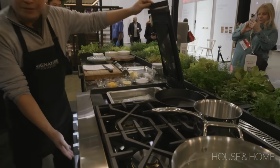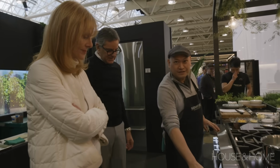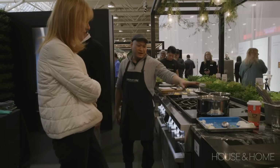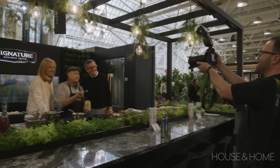Oh, amazing! Built-in combi oven, which is steam and dry heat. You got the regular oven, and the gas range, and the induction. And then everything all in one. Did you see that? Yeah, unbelievable. Induction, gas, and sous vide. Oh, that's great.